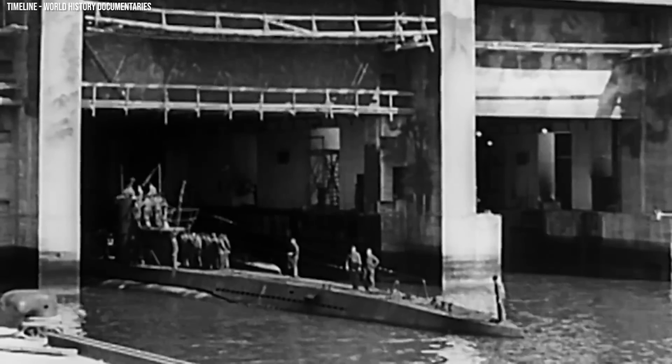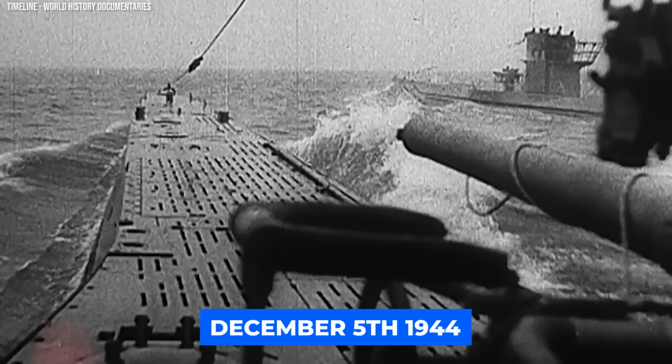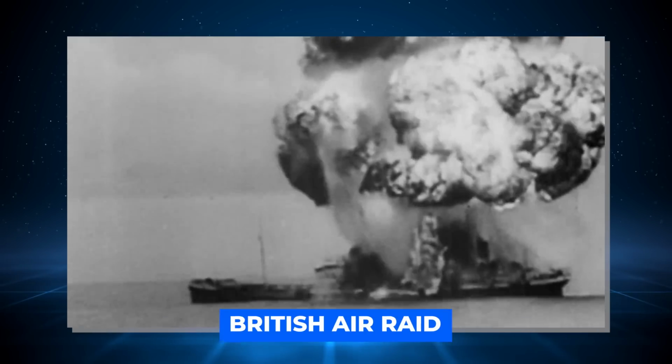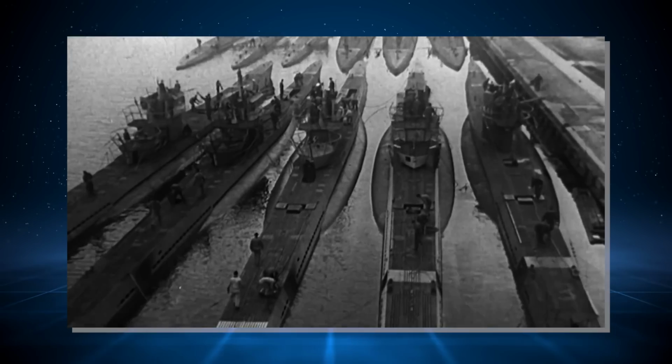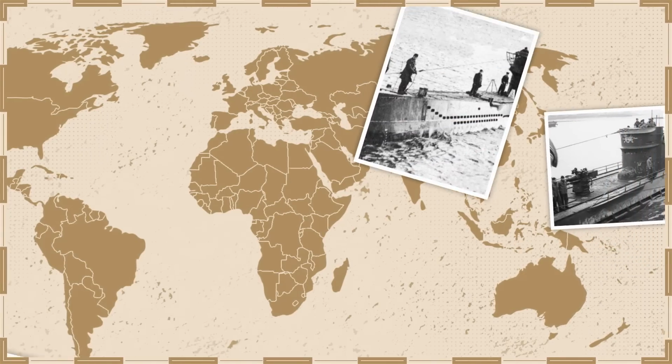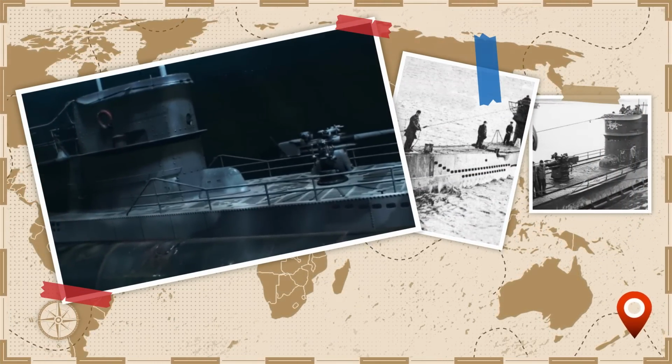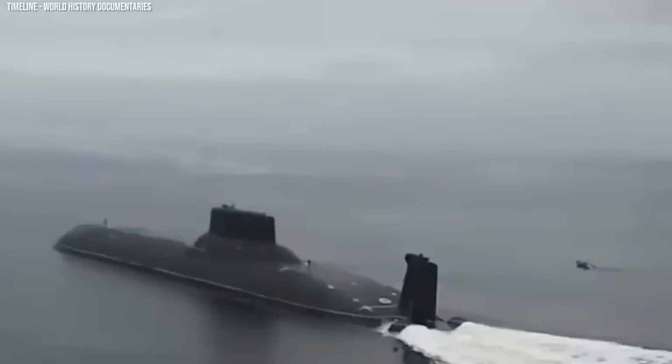Setting off on its journey on December 5, 1944, the submarine's voyage was doomed from the outset. While docked in Bergen, Norway, the vessel sustained damage from a British air raid, necessitating repairs before it could depart. This setback was just the beginning of a series of unfortunate events that plagued the submarine. Shortly after leaving Bergen, the boat encountered engine trouble, a flaw that would ultimately lead to its downfall.